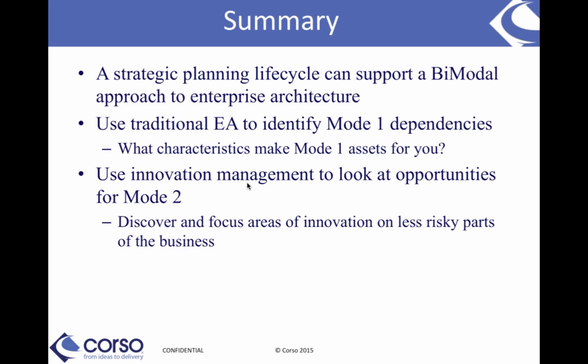And then you need to use your innovation management to look at opportunities for mode 2. So using your enterprise architecture, you can start to look at mode 2 assets and start to look at which are the things that are prime for running campaigns and ideation around. And this will help you innovate very quickly in a mode 2 environment.